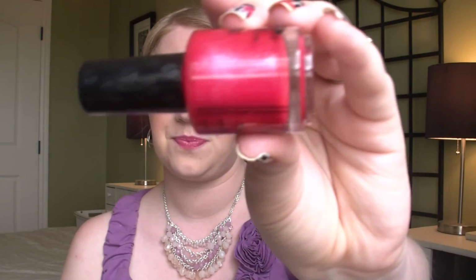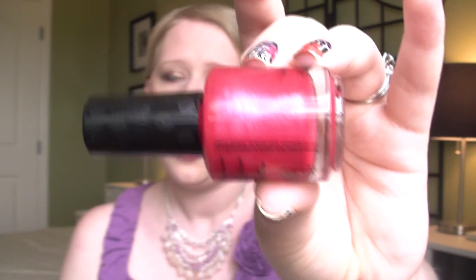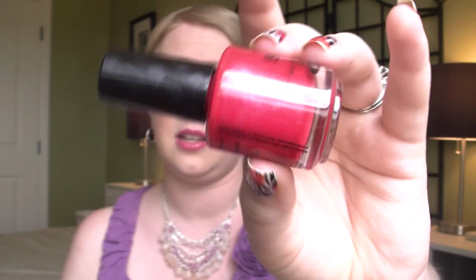I have a Setch polish, and this I also found at TJ Maxx, and this is my first Setch I've ever purchased. I know everyone loves their top coat, but I've never really ventured into their nail polish. This is called Indulgent. And this is just a really pretty shimmery red. The shimmer does come through nicely on the nail. Very, very nice formula. Very pleased with the formula.